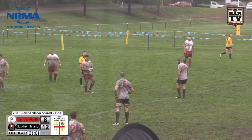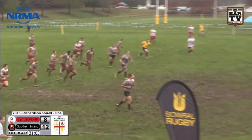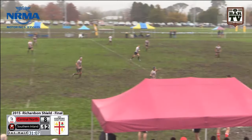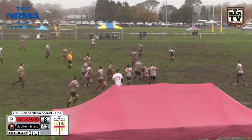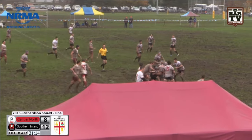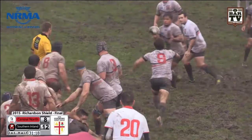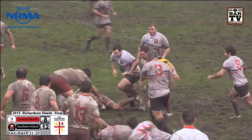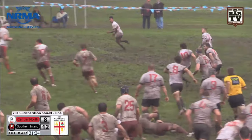If I was the Central North kicker here, I'd be kicking it nice and deep, and he does just that, looking for the sideline. Oh, and it just stops flat in the mud. So the Southern Inland side just grafting away here, just making the most of their opportunities. The Central North team a little bit more flashier with ball in hand.